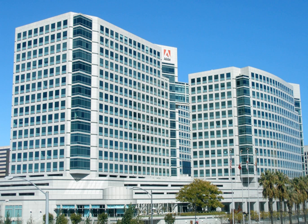Topic: Towers. The complex consists of three towers, West, East and Almaden. The 18-story, 78.9 meters, 259 feet West Tower, first built in 1996, was the sixth tallest in the city of San Jose, and has 391,000 square feet, 36,300 square meters of office space.